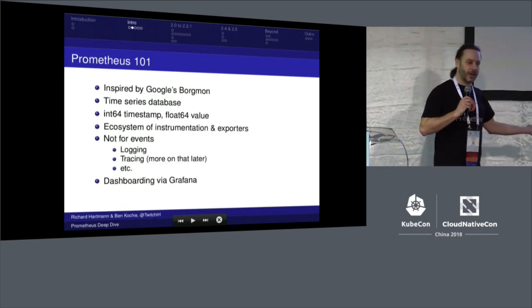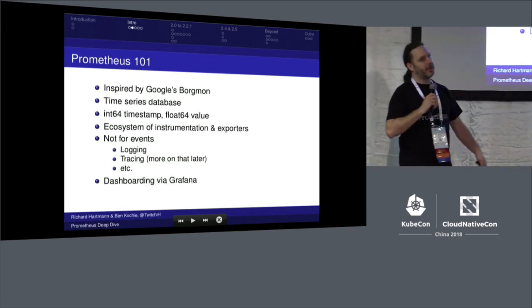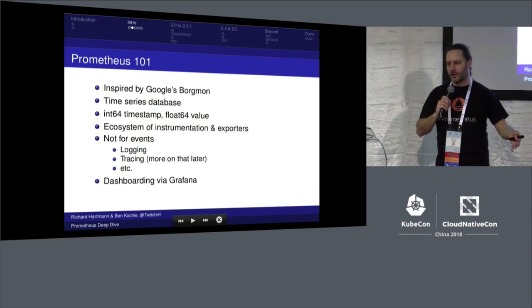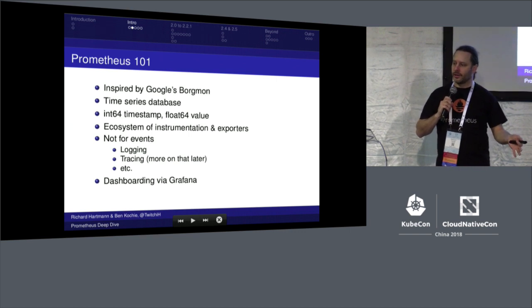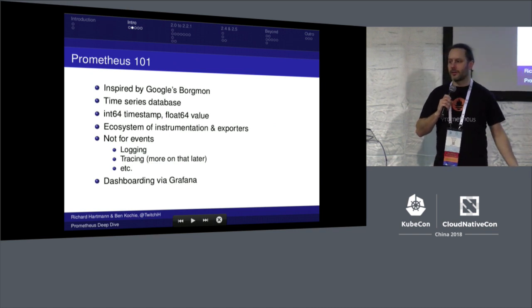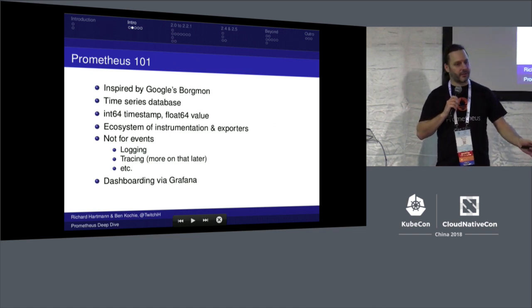Yep. Back to Prometheus 101. It was inspired by Google's internal monitoring system. It's a numeric metric time series based metric system. It basically stores a series of numeric data points over time.